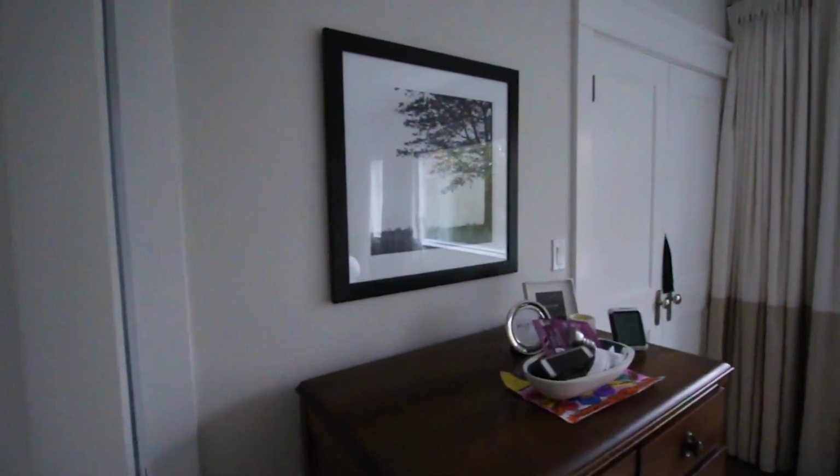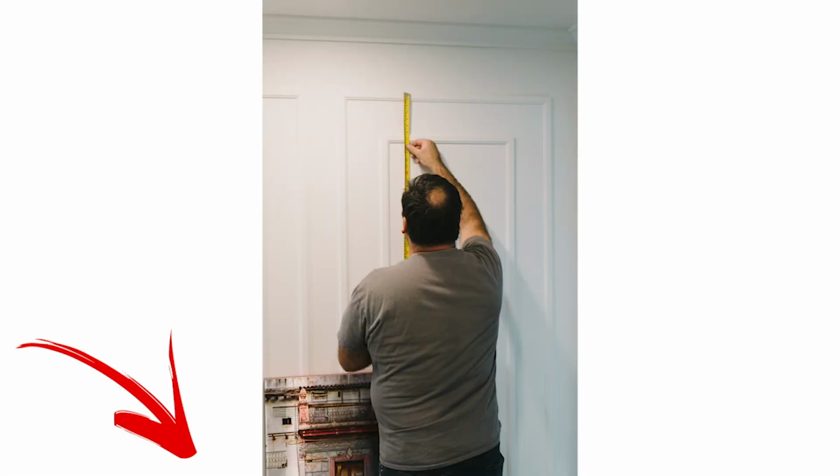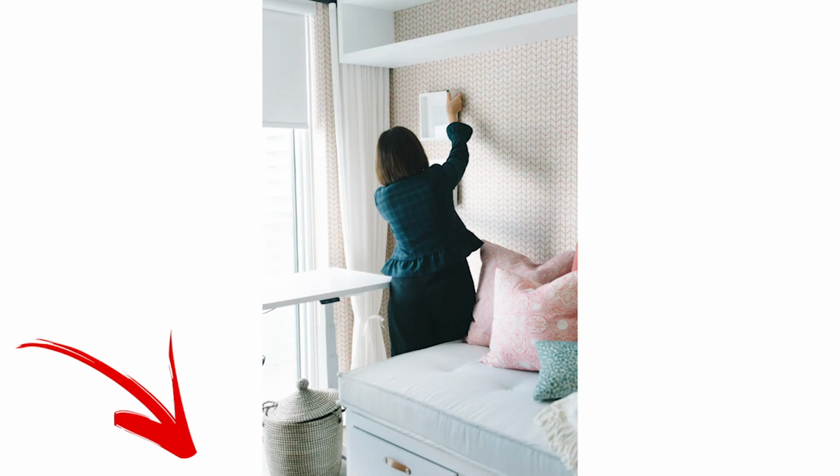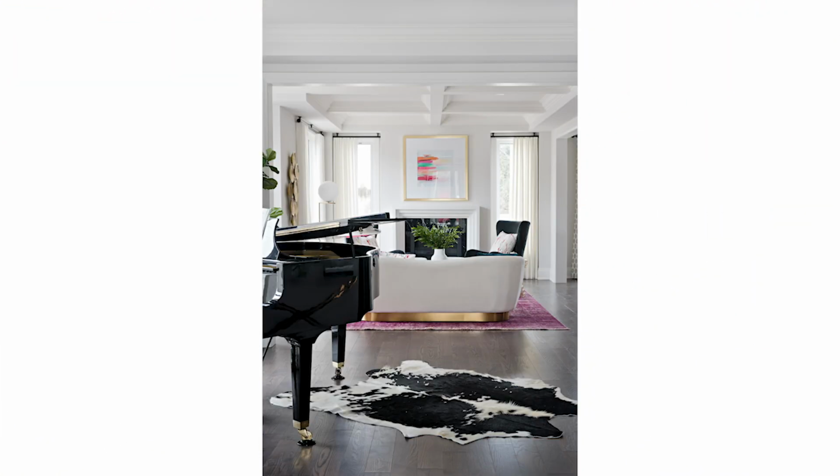That pretty much covers most of the tips. We also have a blog post that I wrote that's a little bit more in depth about how to hang your art, and we'll link that below. It's on our website. Anyhow, there you have it. Hang your art, finish your space. A space is not finished until you have art on the walls.